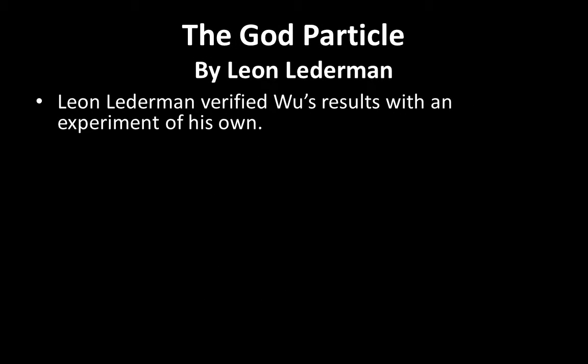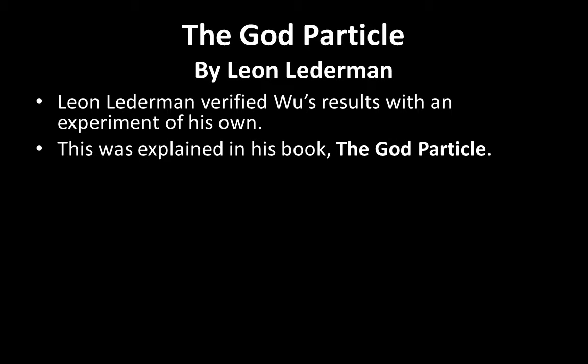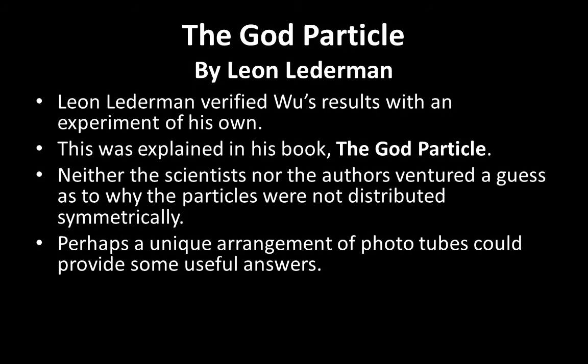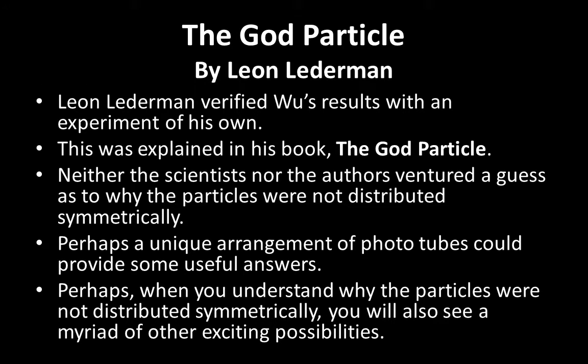Leon Lederman verified Wu's results with an experiment of his own. This was explained in his book, The God Particle. But neither the scientist nor the authors ventured a guess as to why the particles were not distributed symmetrically. Perhaps a unique arrangement of phototubes could provide some useful answers. Perhaps when you understand why the particles were not distributed symmetrically, you will see a myriad of other exciting possibilities.